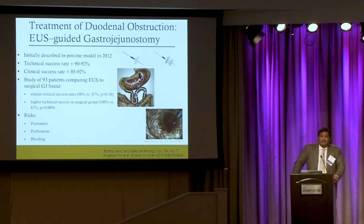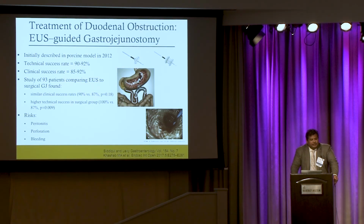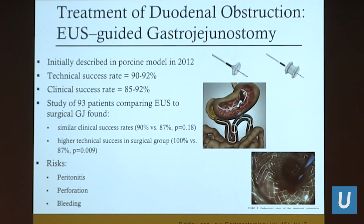Now, we've traditionally used the word gastrojejunostomy as a surgical procedure, but it turns out that we can probably do this now endoscopically as well. This was initially described in a porcine model about 7 years ago, and now has been done clinically with technical success rates of 90%, clinical success rates of around 85 to 92%. And one large study looking at 93 patients, multi-center retrospective, showed similar clinical success rates to surgery. They had a higher technical success rate, though, in the surgical group. So you may not always be able to do this, and obviously the risk of doing this is perforation, peritonitis, or bleeding. So one advantage of this is that you're not stenting through tumor, and maybe that would increase your patency.